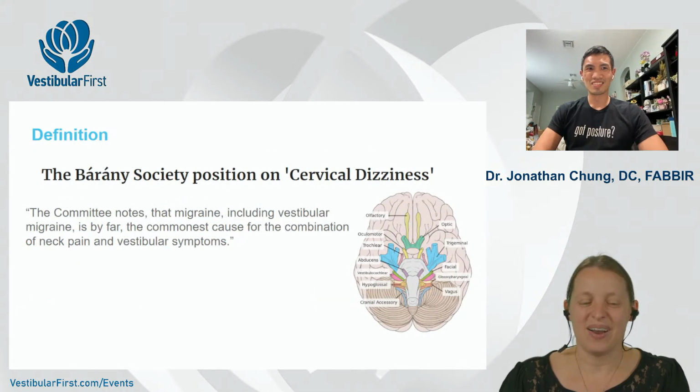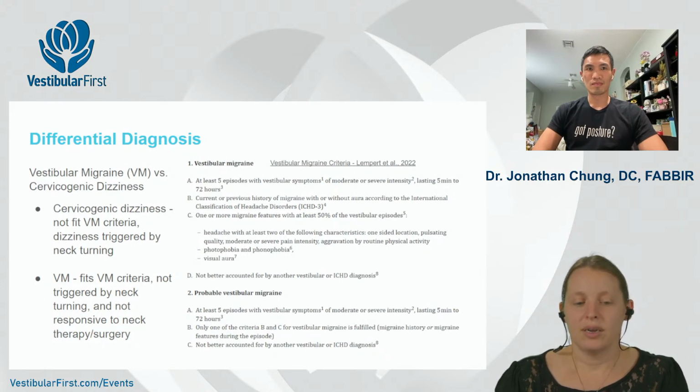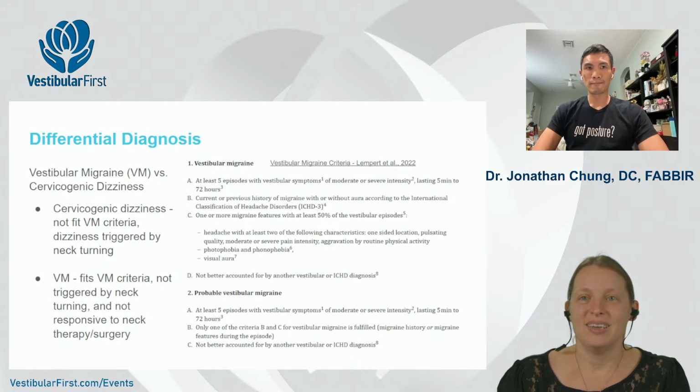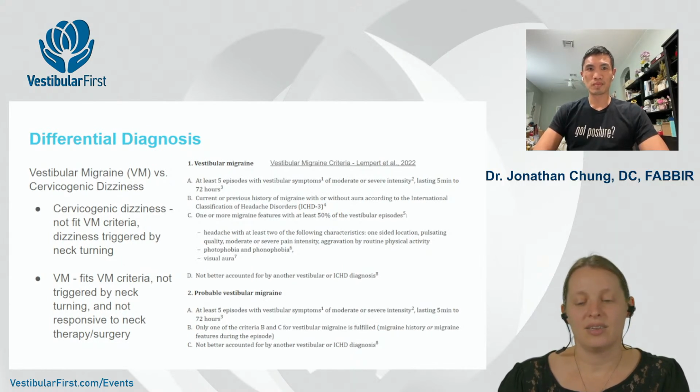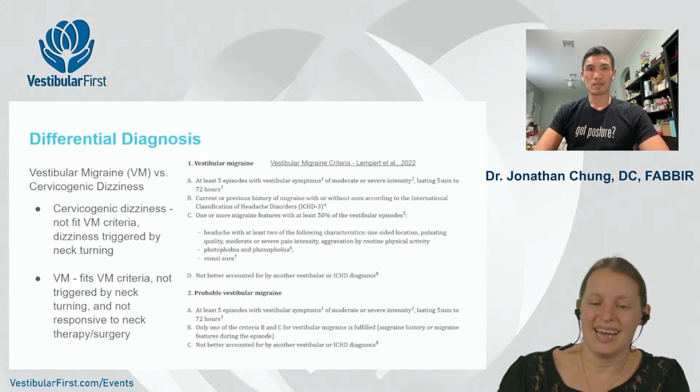One thing that the Barany Society emphasized, and I agree with completely, is that migraine, including vestibular migraine, is by far the commonest cause for the combination of neck pain and vestibular symptoms. So we're going to go through the vestibular migraine criteria briefly for those who are not familiar. Basically, these are multiple episodes of dizziness type symptoms or off balance, might be a variety of descriptors in my experience. Usually it's moderate to severe intensity, can last, honestly, even little mini spells can be a few seconds, but usually they're a few minutes, up to 3 days.